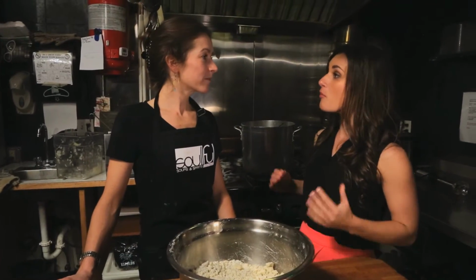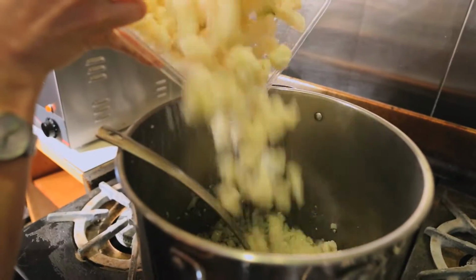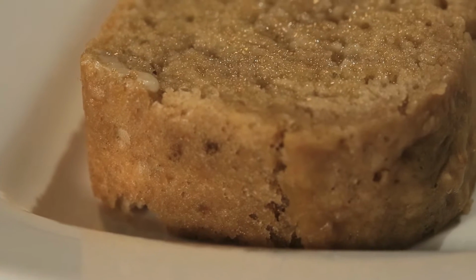So do you make your soups in the morning or do you cook them throughout the day? What's your process? We prep soups in the evening, the night before, and then we put them on the stove in the morning. My favorite is the tomato basil. It has an amazing texture, but what really tops it off is the beer bread. Yeah, we hear that a lot.